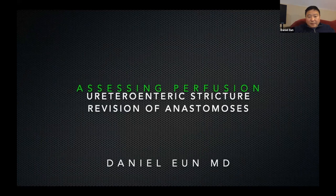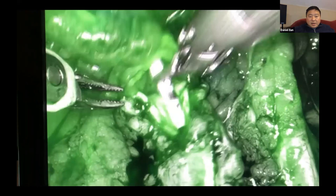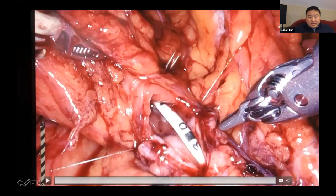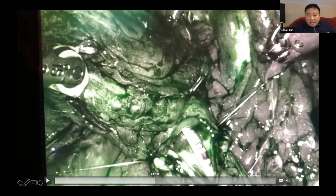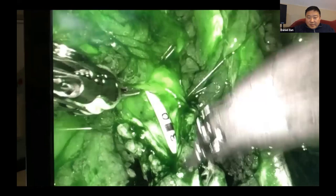Another example is looking at perfusion here. So this is a ureter enteric stricture that I revised. I cut out the strictured end. Above on the screen is where the ileal loop is, and here's my anastomosis. What you're able to see here is that when we gave the ICG intravenously, you can see the anastomosis here. I don't know if you guys can see my cursor. This is the area of interest, and I want to make sure that it's really well perfused. And you can see that bright signal that I'm getting there tells me that we have really good perfusion at the anastomosis.